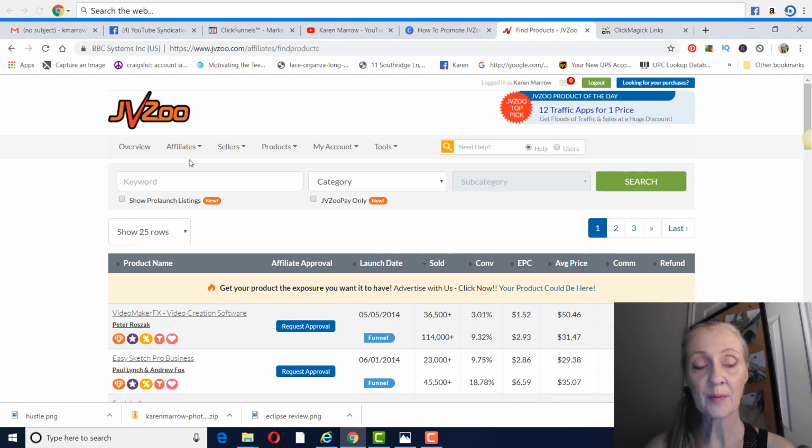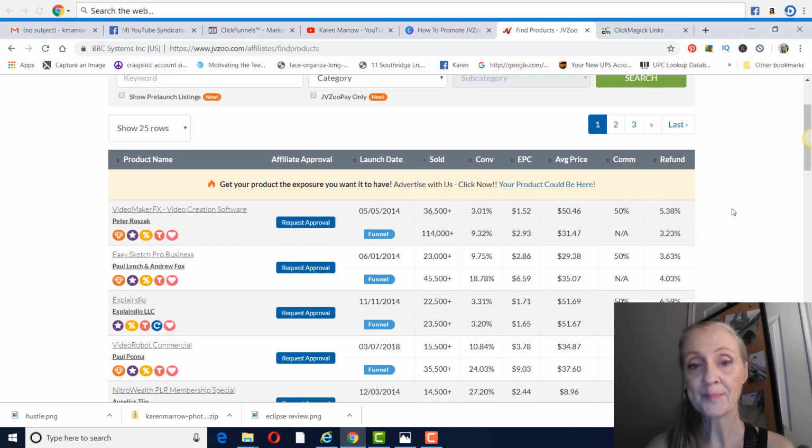But if we just search by find products, you can see all these products that come up, the launch date, so you can see how old the product is, how many have been sold, what the conversion rate is, the earnings per click, the average price per sale, the percentage of your commissions, and then what the refund rate is. You want to keep that pretty low. I would say at least below 5%.